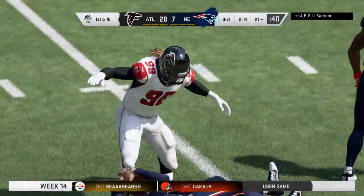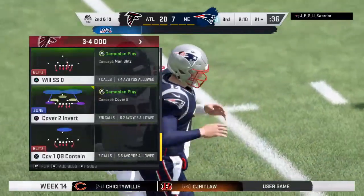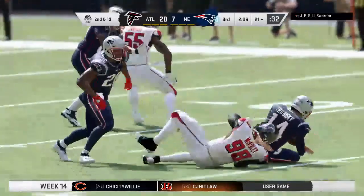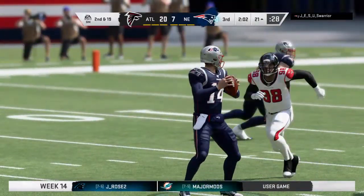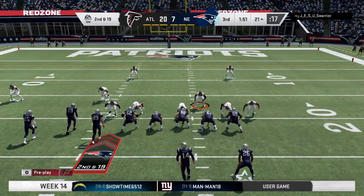Now Trubisky to throw. Nowhere to escape, and he goes down. Takk McKinley in there for the sack, and that is now 21 for him on the year. Wow, what a season. After the sack, it's 2nd and 19, and the road gets a bit tougher from here.